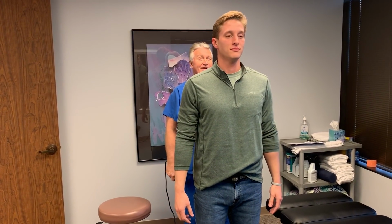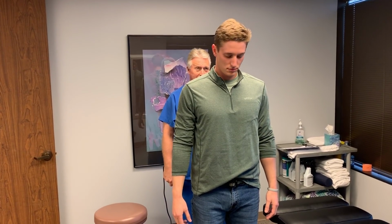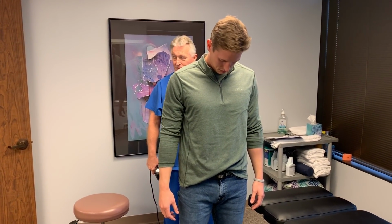Okay, turn sideways and push yourself up with your left arm. And we're gonna stand right here in front of the mirror. Okay, let's have you flex your head forward and backwards again. And watch the range of motion already.